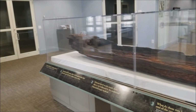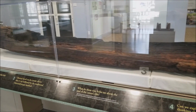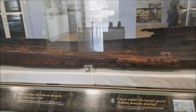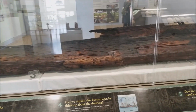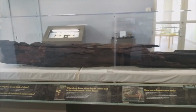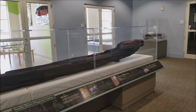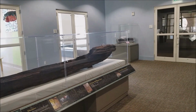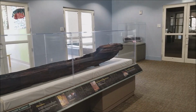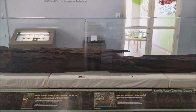How about this dugout canoe? Satilla River dugout canoe. This thing's from about 1700 AD. Can you imagine being in the river in that thing? My leg wouldn't hardly fit in that thing. It's crazy. Look how skinny that thing is. There's no way. I mean, really.